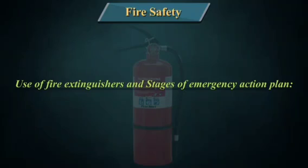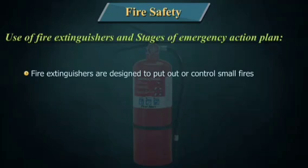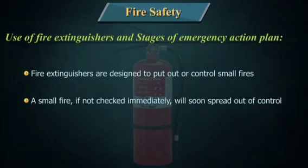Use of fire extinguishers and stages of emergency action plan. Fire extinguishers are designed to put out or control small fires. A small fire, if not checked immediately, will soon spread out of control.